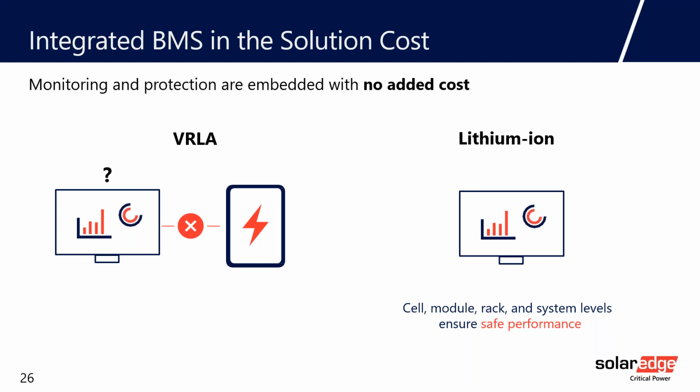And the rack level BMS can rely on the battery's performance and report data, which enables managers to accurately gauge the battery system health. In VRLA, we cannot receive this information except by installing external battery monitoring, which could provide the state of health or state of charge of the batteries in terms of voltage, current, or temperature.